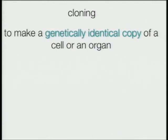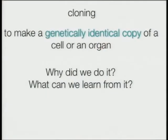I'm just brilliant. All right, so basically the idea of cloning is what Woody Allen was talking about with that nose, is that you make a genetically identical copy of either a cell or an organ. Now, way back when this was first done, this was a remarkable feat. Nowadays, people talk about cloning like it's nothing, but I want to try to give you that flavor of just how impressive it was when cloning was first achieved. And then try to emphasize, well, what did we learn from all of that way back when?